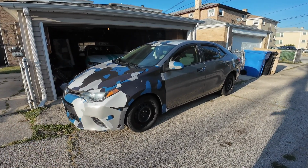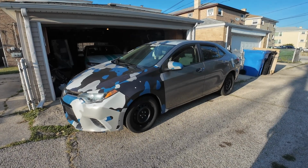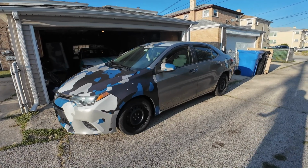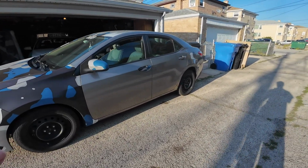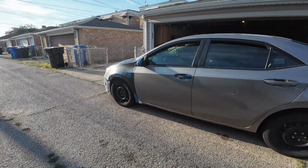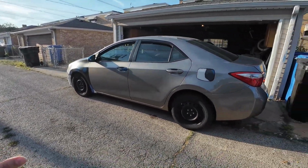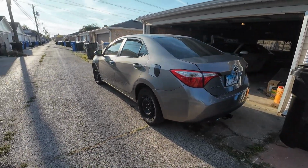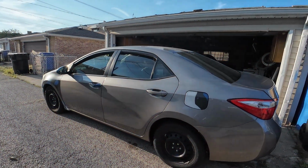I own this car since 2019, I think, or 20. It's been 4 years. It's been my daily. And today I'm gonna be sharing with you all the flaws and the things that I hate about it. But again, it's still the best car, in my opinion, one of the best cars that you can get for starters. So this is a 2015 Corolla.